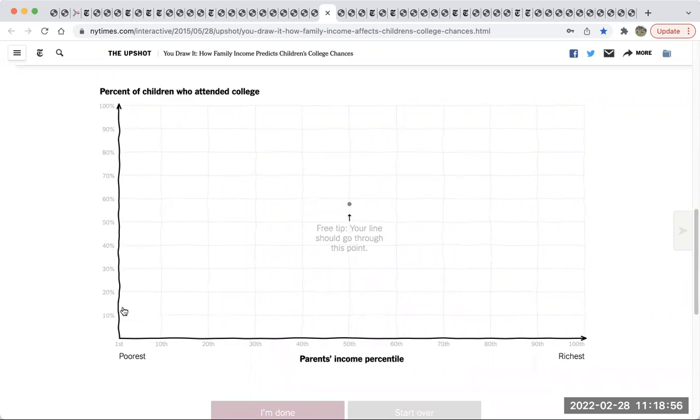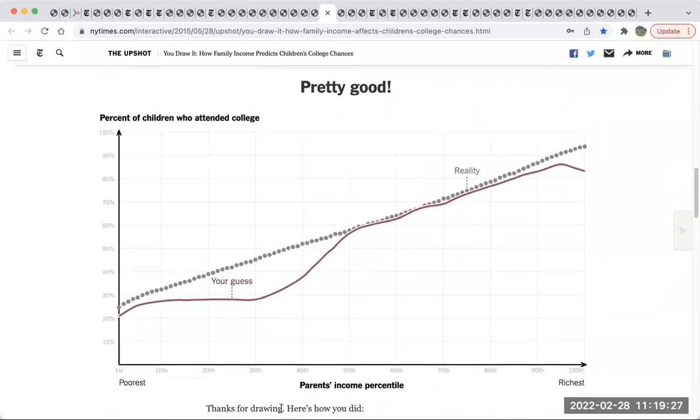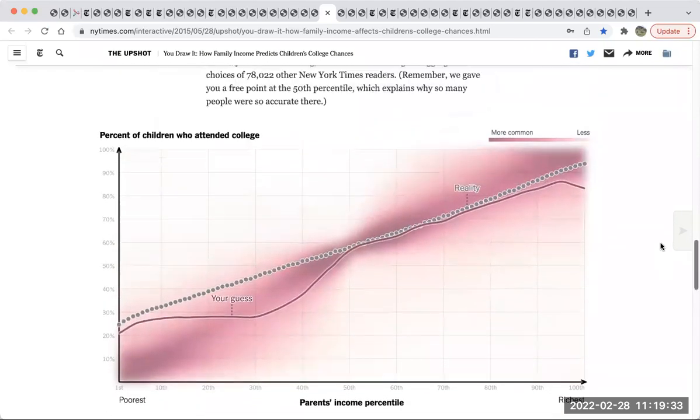And so people might think something like, oh, well, I know that this line is going to slope upwards, right? I know it's true that rich kids are more likely to go to college than poor kids. But at some point, once your parents start making $300,000 or something, maybe it flattens out. Maybe it doesn't matter so much just enrolling in college. We're not talking about what type of college. And then maybe at the very end, there's a little bit of a trust fund dip, possibly, something like that. We asked you to draw this line. And then it tells you, here's what you drew and here's how other people did.